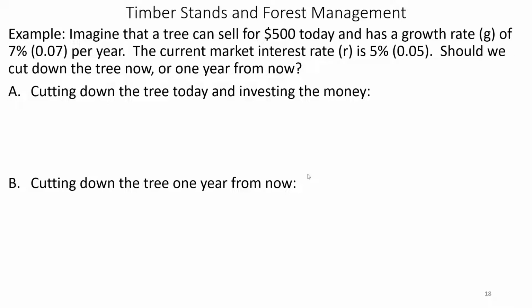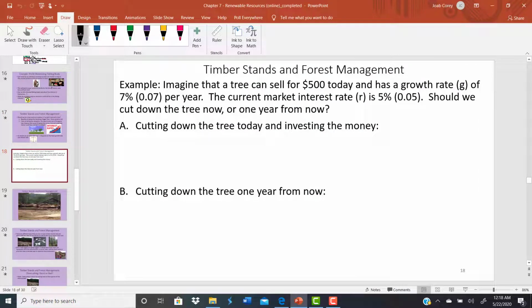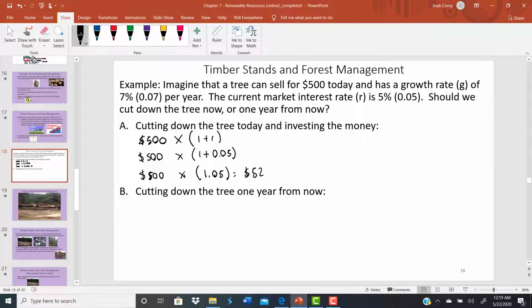If you cut down the tree today and invest the money, here's what you'd see. I'm going to exit the full screen mode here so we can use some different colors. If that tree is worth $500 today and you cut it down, you're going to get that full $500, and you're going to be able to invest that at a rate of 1 plus r, or that market interest rate. So this is going to be $500 times, sorry, not plus, but times 1 plus, and we declared that interest rate to be 0.05. So now you're looking at $500 times 1.05, and that's going to be equal to $525 that you would have 1 year from now if you cut down that tree now and invested that money.